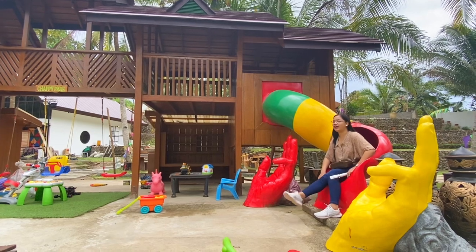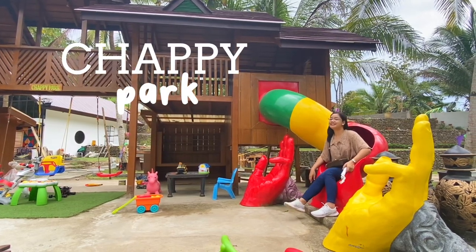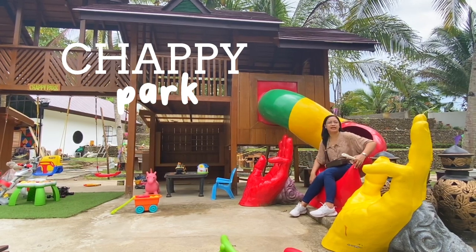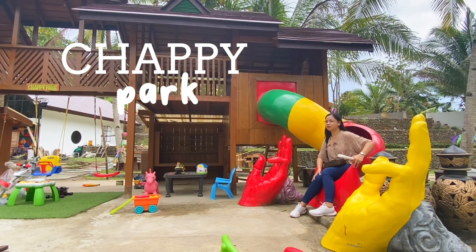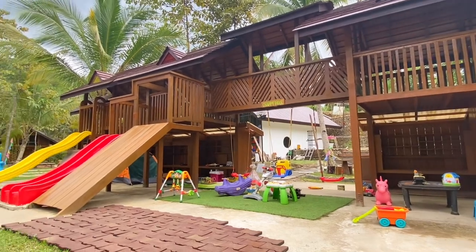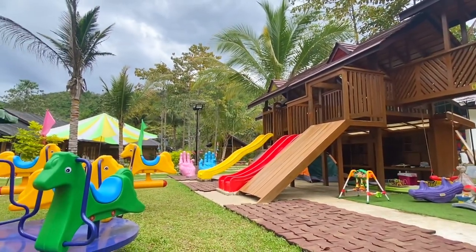And we are here now at Choppy Park for the kids and kids at heart. Okay, so if you want to tour around and you have little kids, they can play here. So it's very nice. There are toys and they can also play with the other kids.